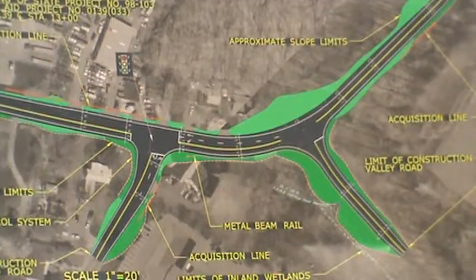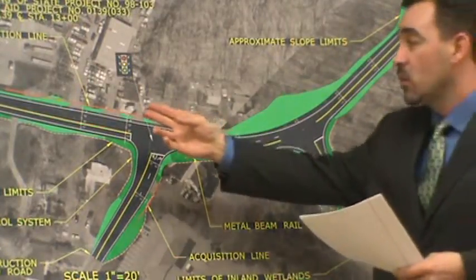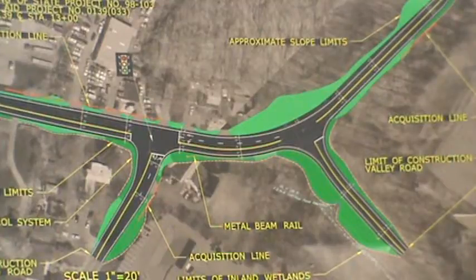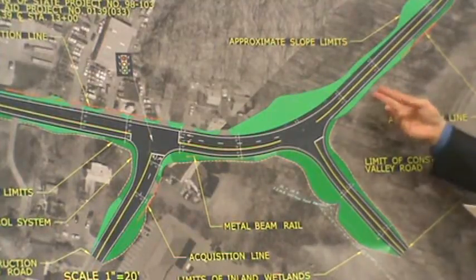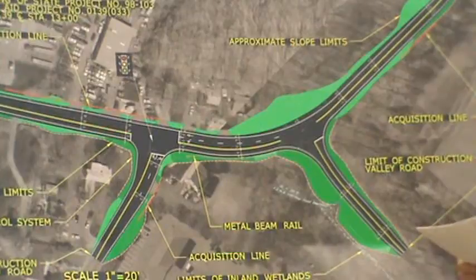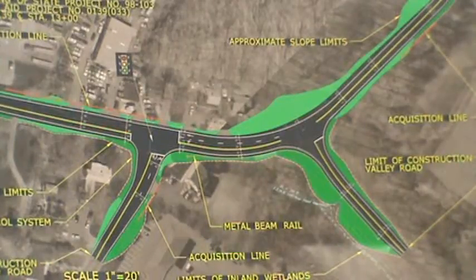The work related to this improvement, we will be widening along the north side of Route 139 throughout the project limits. This will accommodate the additional left turn lane and the bypass shoulder at Valley Road. This will provide 11-foot wide lanes and 4-foot wide shoulders.